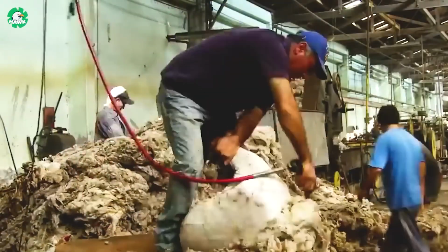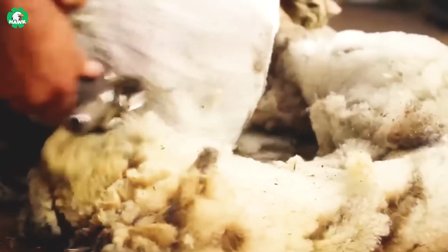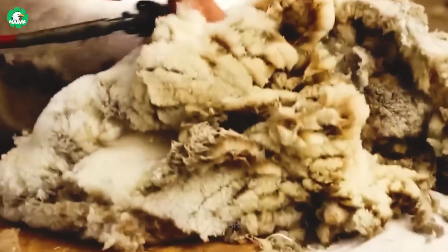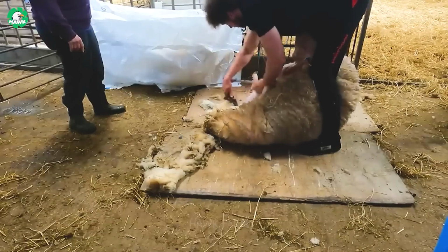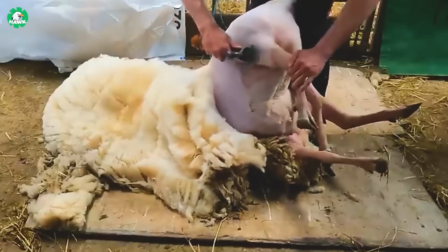To harvest sheep's wool, farmers typically perform hand shearing or use electric shears. The timing of wool harvesting depends on the season and the frequency of sheep farming. Usually, wool is harvested in spring or summer when it is the longest and softest.